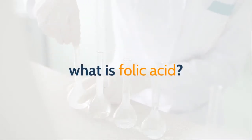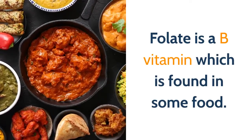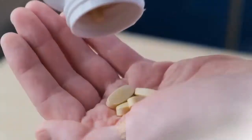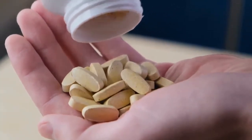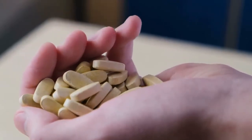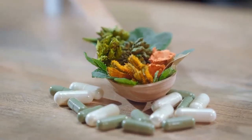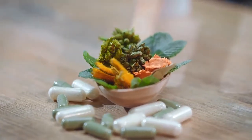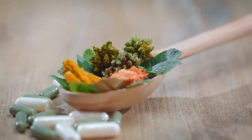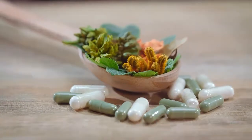What is folic acid? Folate in folic acid is a B vitamin which is found in some food. The man-made form is called folic acid and is in supplement form. Evidence shows that taking folic acid supplements reduces the risk of your baby developing spina bifida and other conditions that affect their spine and neural tube.